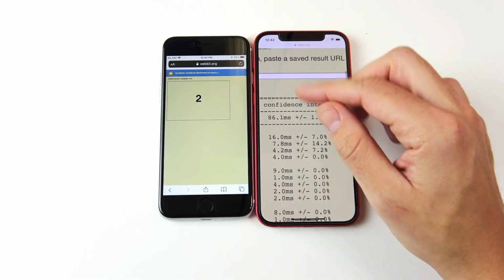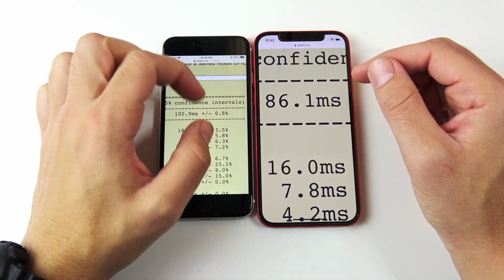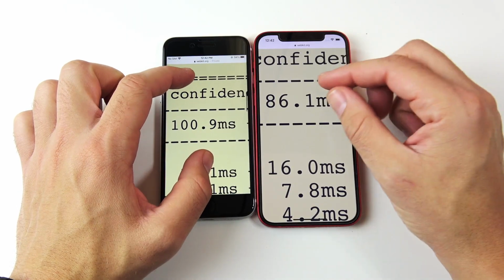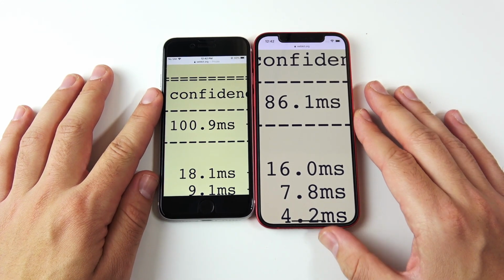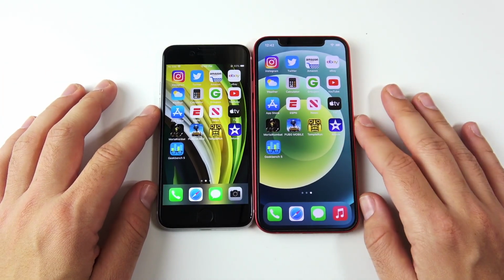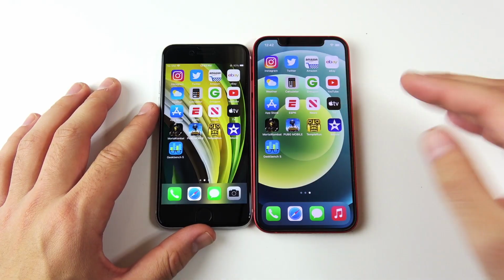You see the SE was way behind on starting up this JavaScript. You can see 86.1 milliseconds versus looks like the 100.9. So both of these very fast, but the iPhone 12 is just getting faster and faster, and it's just insane how fast web pages can load on this device right here. So definitely the internet experience all around the board, I would pick the iPhone 12.